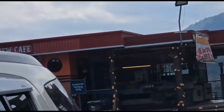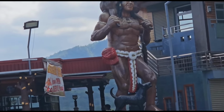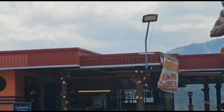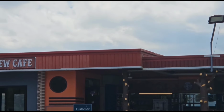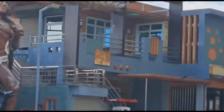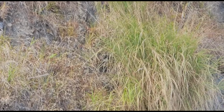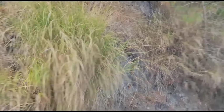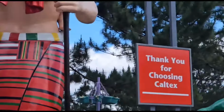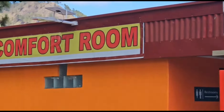because from Baguio, I've already checked, we already consumed about 3 hours on the road, and there's still 46 kilometers left before we reach Sagada. So if you're traveling via this route, you might want to stop in this destination to grab some food or have a short comfort room break.